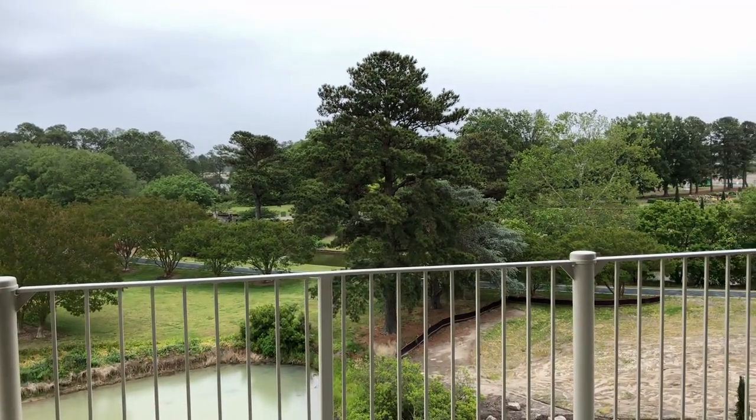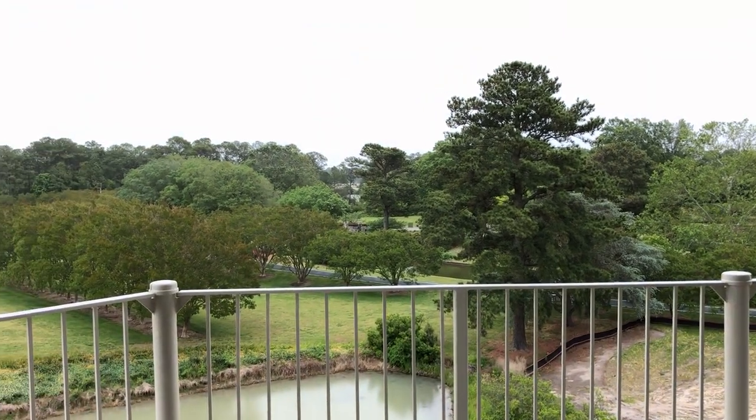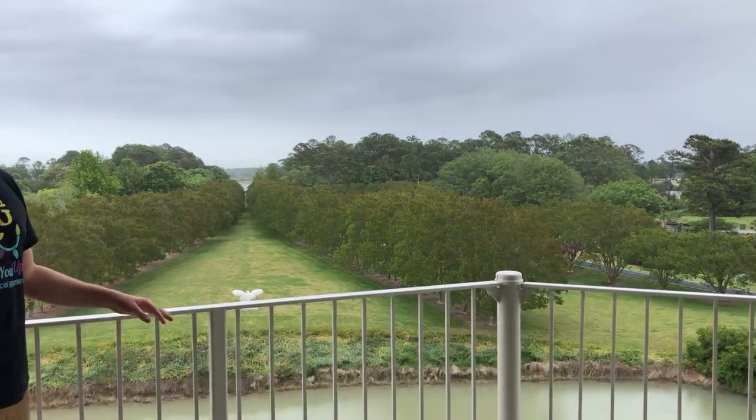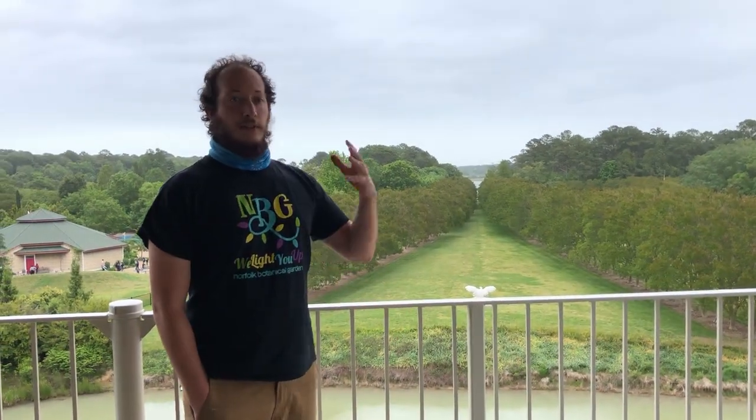So as you can see, we've got quite an extensive property. Overall, it's about 175 acres for you to enjoy, a total of about 12 miles of paved pathway. So you could definitely spend a lot of time here in one visit, and because everything's always blooming at different times of the year, repeat visits are definitely always worth it.